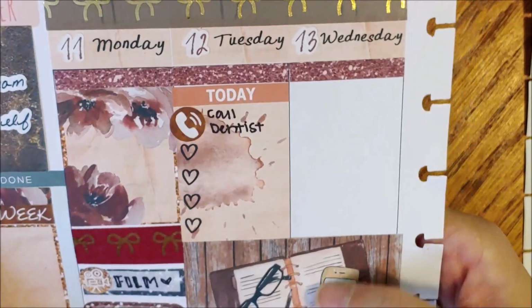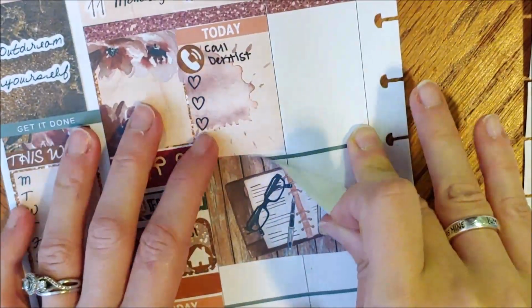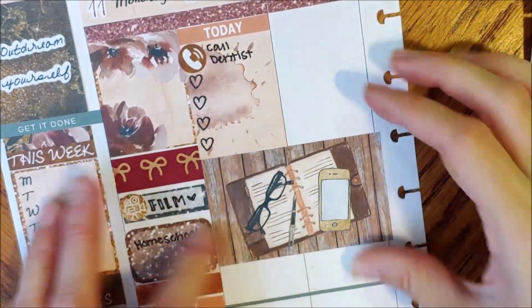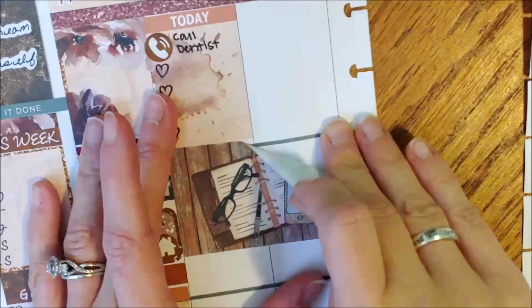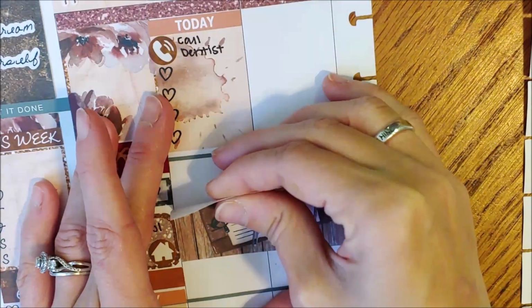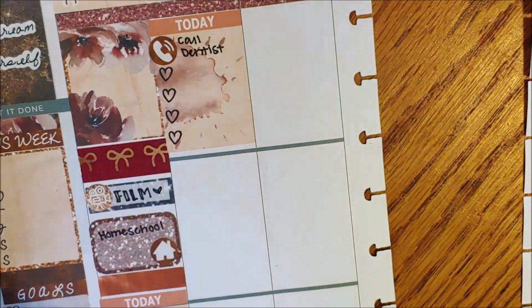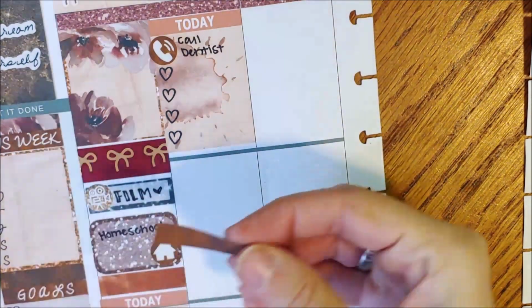This is crooked, which means this is crooked, but it doesn't look crooked. I don't know. I'm just going to leave it. It does seem so crooked to me, but let's see if I can just... First of all, I need to put some washi anyway. But let's see if I can line it up with something else. What do I want? This one?